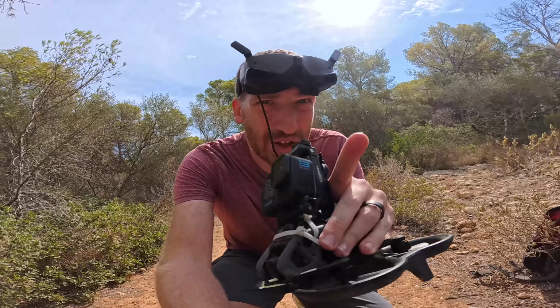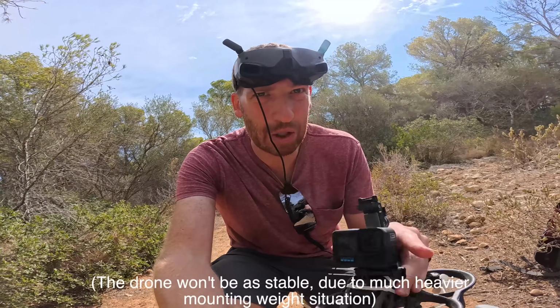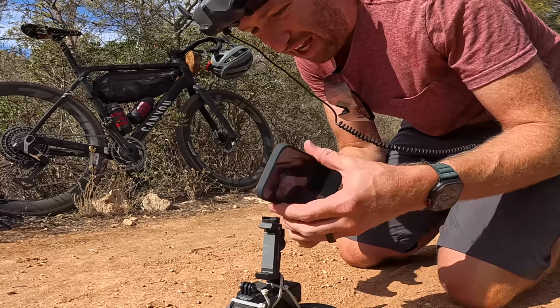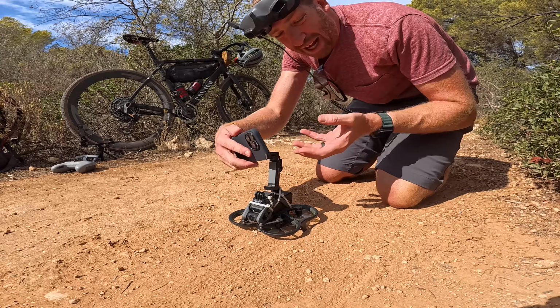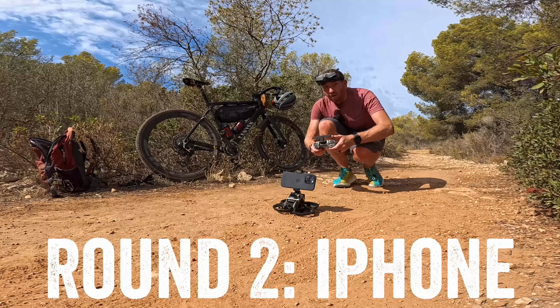Now it's gonna get a bit more tricky with the iPhone because it's not gonna be as stable, but we're gonna make this work and it's gonna look awesome. Now for the iPhone, I've got the same mount I've been using all along, and I'm basically just mounting it and hoping for the best. The problem, of course, is that this mount is metal, so it adds more weight, and it's a super high center of gravity, so the whole thing is a wobble cake. But that's all right.